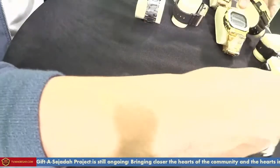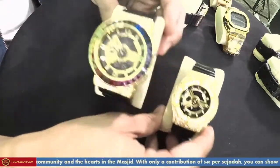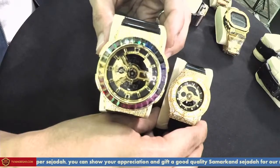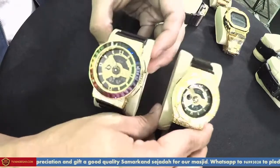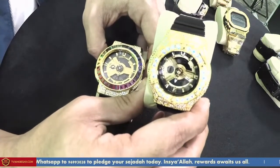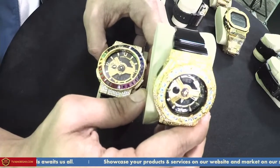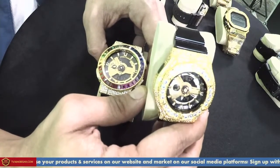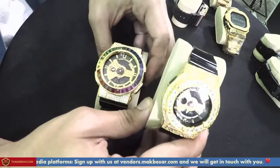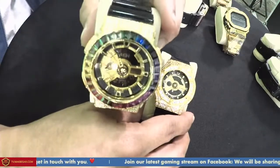The next one is the gold. This is very, very beautiful. This one has a rainbow cubic zirconia bezel. And this one is Baby G. Dodecagon. Okay? So this one is $378.